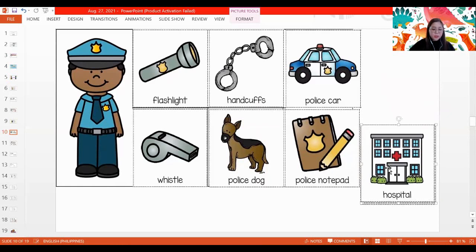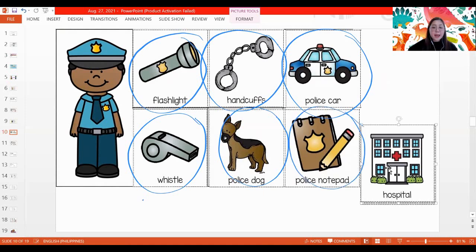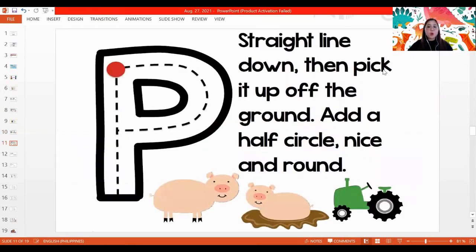So let's review what are the things that a police officer needs. He needs a flashlight. He needs handcuffs. He needs a police car, a whistle, the police dog, and the police notepad for his job. Now that we know what the police officer needs for his job, maybe we should also learn how to write the letter P. Letter P for police officer.